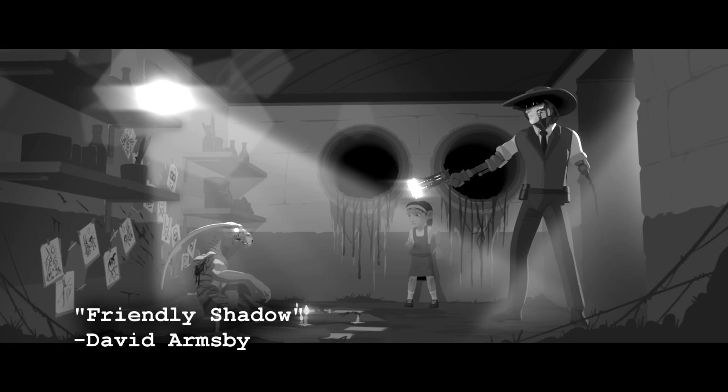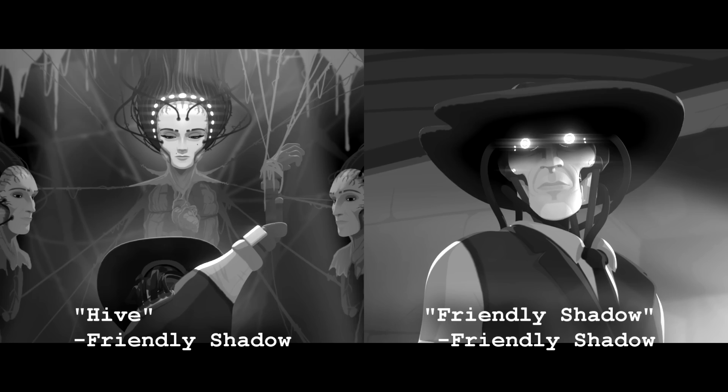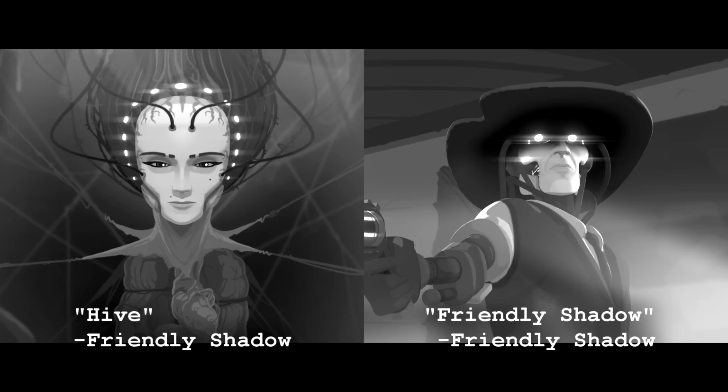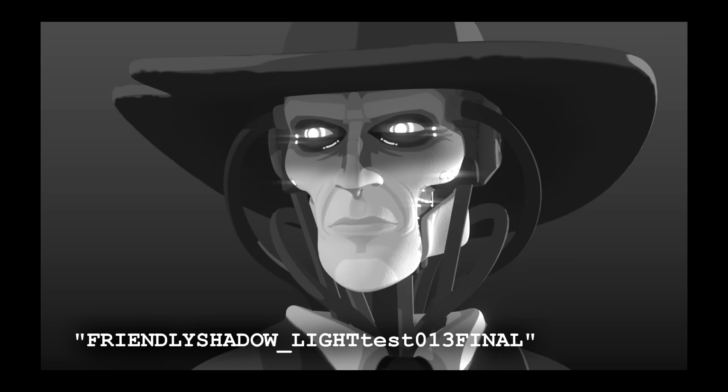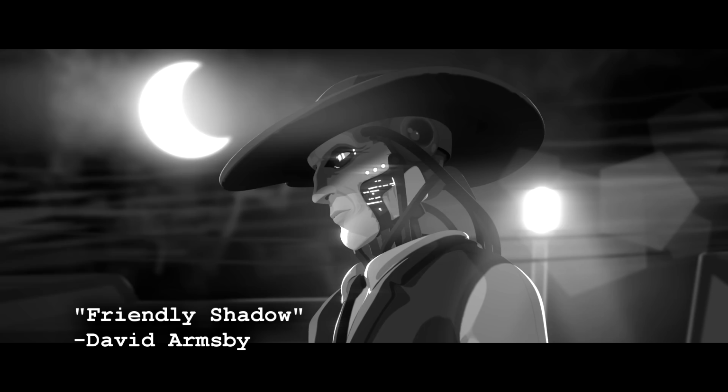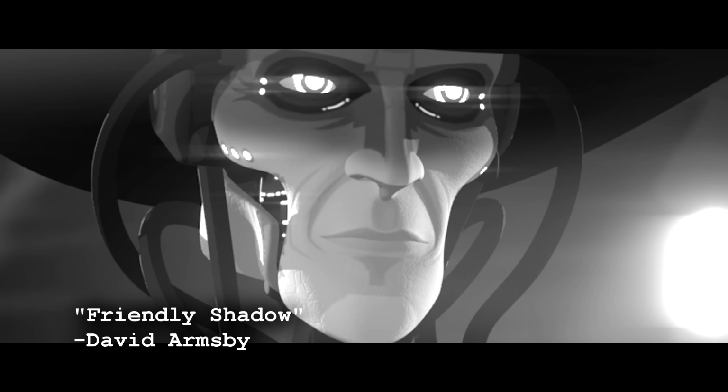He talks by blinking the many lights on his face, just like Hive does. But my favourite subtle detail about the Friendly Shadow's character model is that his face is not rendered the same way as the rest of the film. His face is rendered without the toon shaders. It's not cell shaded, and there's a subtle cracked texture to it. His face looks odd in the frame, which is an effect I'm very happy with.